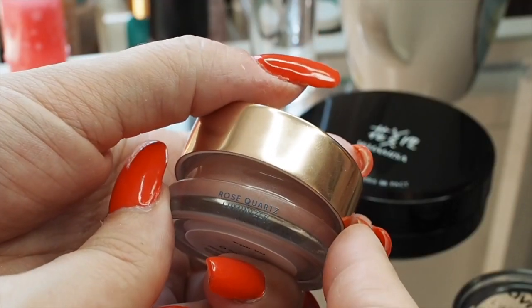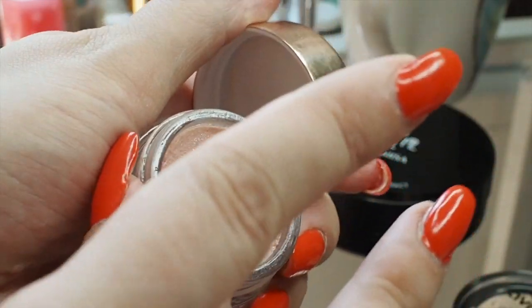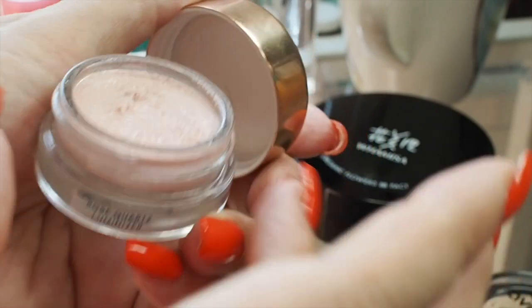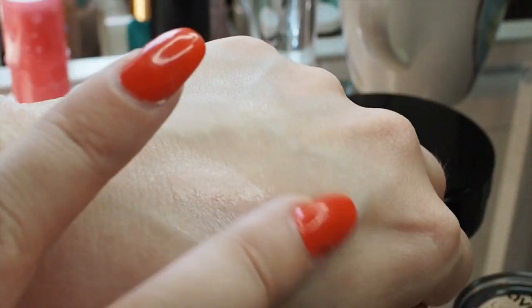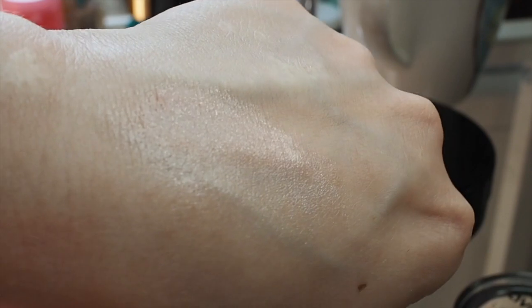I'm going to do something which I might regret, but I want a little bit more glow. Yes. So I take my Corall Organics illuminator. This is the rose quartz. I'm a huge fan of these. I have all the 3 shades, and I just love this. But let's see if it's too much.